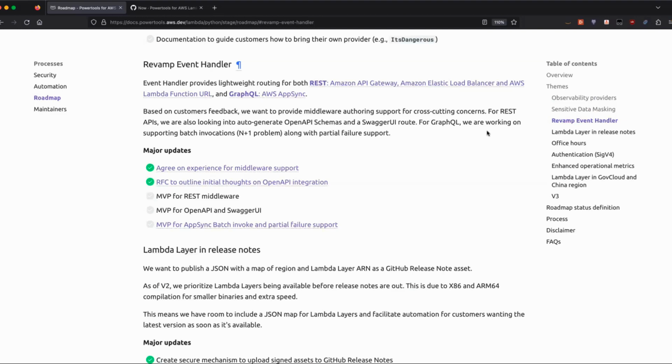As people are building more of these REST APIs and GraphQL APIs with Powertools, a common question now is about adding middleware support. It's something we wanted to do, but we wanted to wait for more feedback. Now that customers are more mature, it's something we'll be adding in the next few weeks. Thanks to Michael from Accenture, also an AWS Serverless Hero, who's been helping a lot.